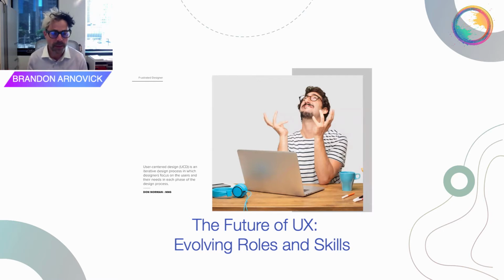What I recommend, and this is back to the conversation of how to get a seat at the table where these big decisions are made, is becoming more conversationally versed. That's a bigger term that basically means learn some of the lingo around some of the neighboring roles and disciplines to UX, right?